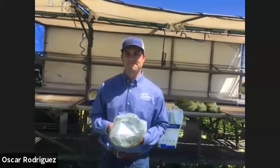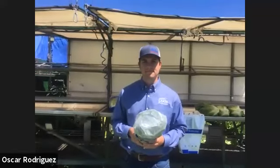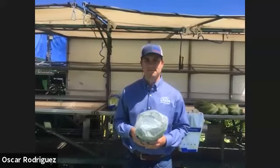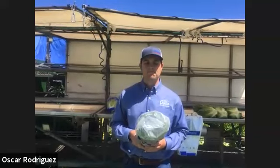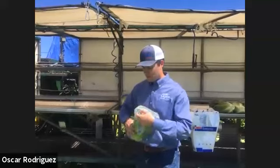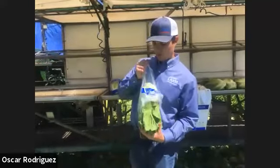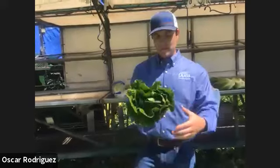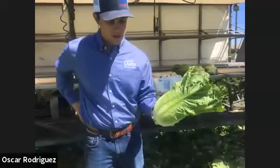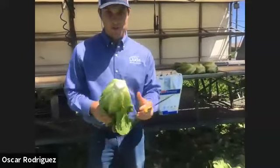Okay. And another great question. What is the difference between romaine and romaine hearts? That is a good question. Okay, so here, I'll use this example. Romaine, as you see here, this is the normal size. Okay, this is considered a 24 size romaine. Let me pull my knife out here. Try not to screw this up.